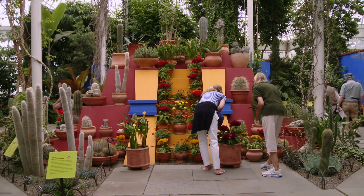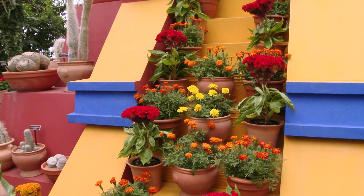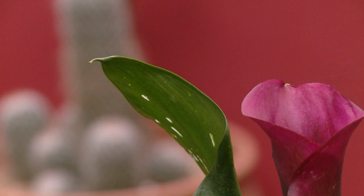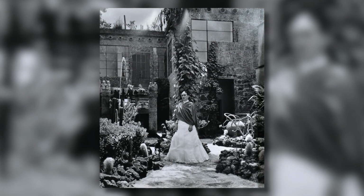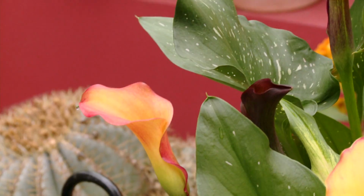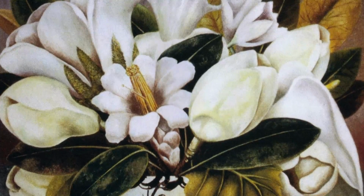The pyramid is one of the focal points of Frida Kahlo's garden in Coyoacan, Mexico. This pyramid is almost exactly the same. It was originally created by Frida and Diego when they expanded their garden, and they were looking for a way to showcase Diego's collection of pre-Hispanic sculpture. There were many photos of her in the garden. There's all sorts of marigolds, which are really important in Mexican culture. There's calla lilies, which are in many of Frida and Diego's paintings.